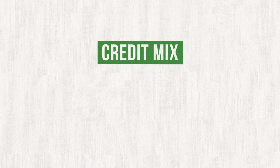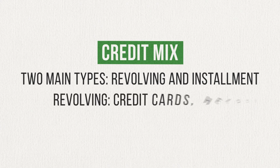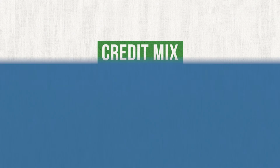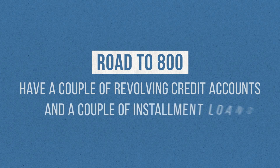There are 2 main types of credit you can have: revolving credit and installment loans. Revolving credit includes things like a traditional credit card, a card from a retail store, and a home equity line of credit. Installment loans include mortgages, car loans, and student loans. If you want that 800 credit score, it helps to have a couple of revolving credit accounts and a couple of installment loans.